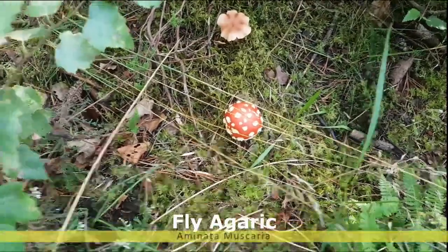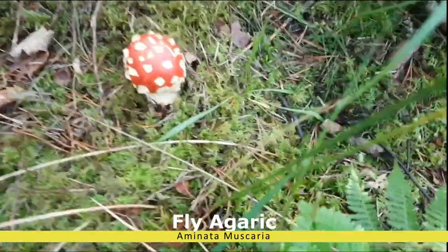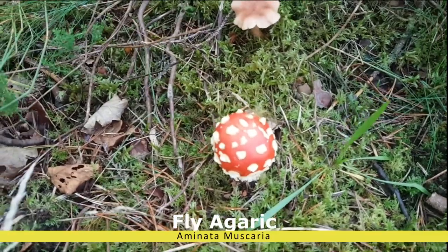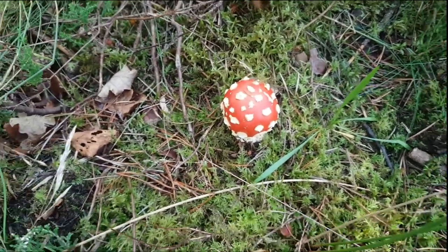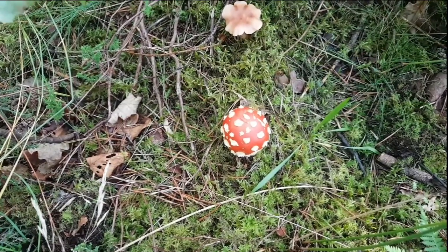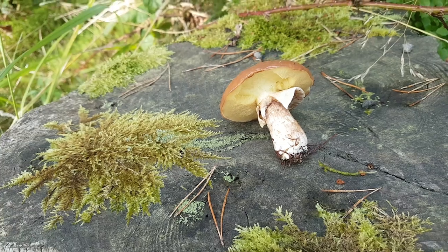Wow, what a beautiful fly agaric here. Just came out of the ground. Look at this color. Beautiful. This is what they look like in the books, in the fairy tale books. Lovely. Slippery Jack.